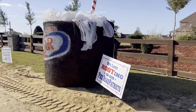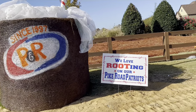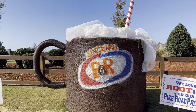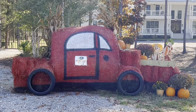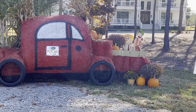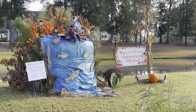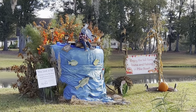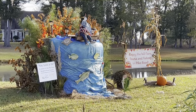This neighborhood did root beer. We love rooting on Pike Road, rooting on our Pike Road Patriots. That's the school. This huge cup of root beer, straw and everything. Wow, I love it. They created an entire truck out of hay bales. Really nice. This looks like a lake with a guy fishing. That's super cute. There's like a crane or something in the background. Really, really cute hay bale here.